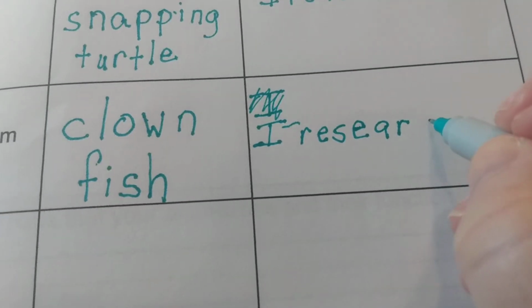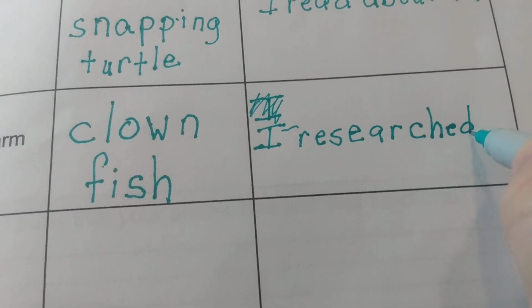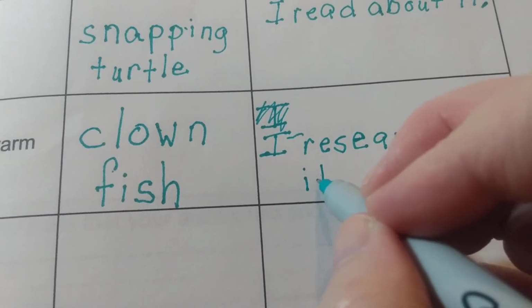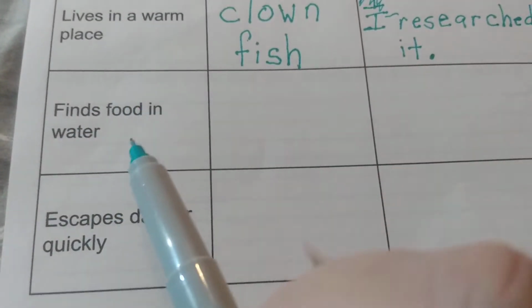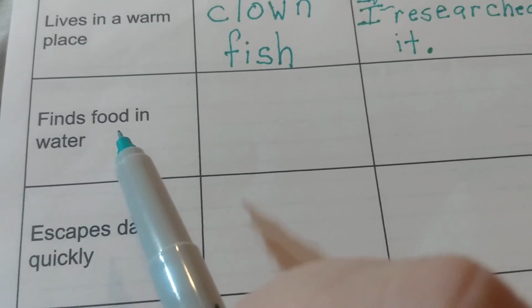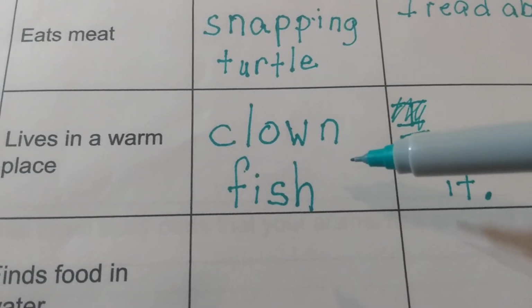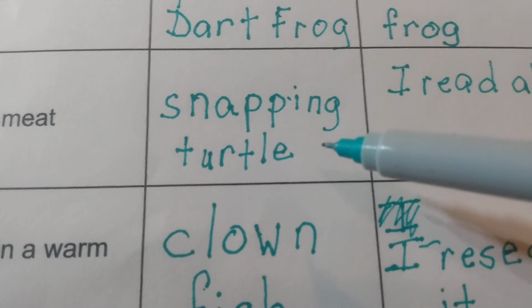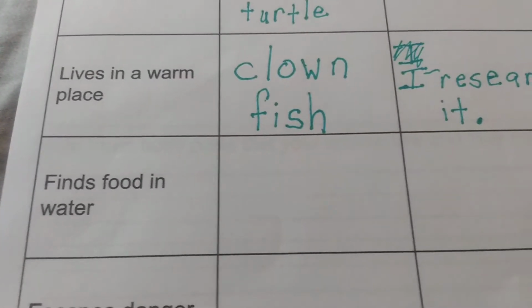You are allowed to research in a book, on the computer, or the animal cards I posted on Google Classroom, whatever you would like. Guess what? I could use the clownfish again. Finds food in water. The clownfish lives in the water, so he has to find food in the water. The snapping turtle can come out of the water, but he spends most of his time in the water. So I could use the snapping turtle or the clownfish again.